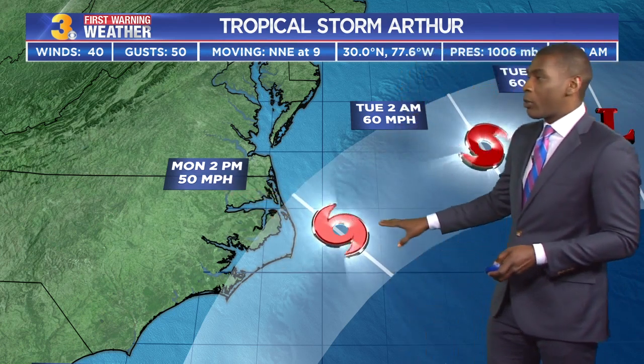This is for Tuesday afternoon. 50-mile-per-hour wind gusts certainly possible there. In terms of the higher wind gusts, we're looking at 20 to 30-mile-per-hour gusts for Hampton Roads, and perhaps even up to 40 to 50 for parts of the Outer Banks.